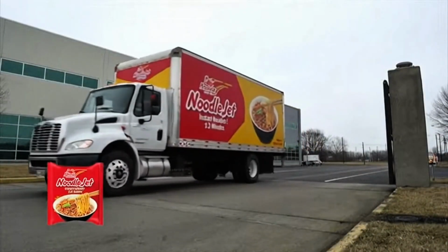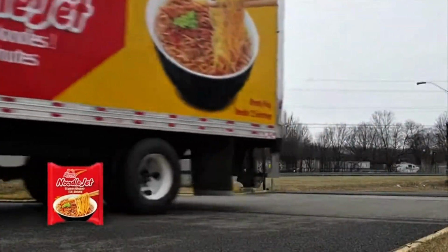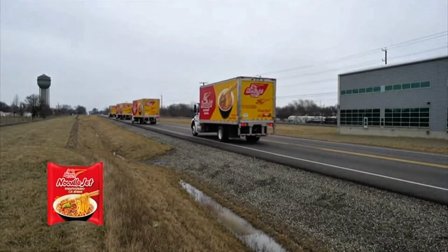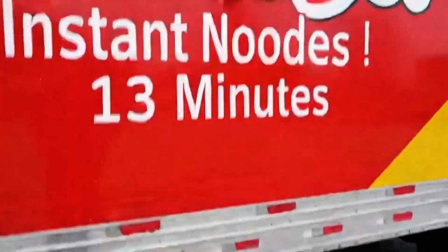And so, the journey begins. These trucks, laden with the fruits of precision engineering and dedicated craftsmanship, fan out across the landscape, carrying the promise of a quick and satisfying meal to countless homes and businesses.